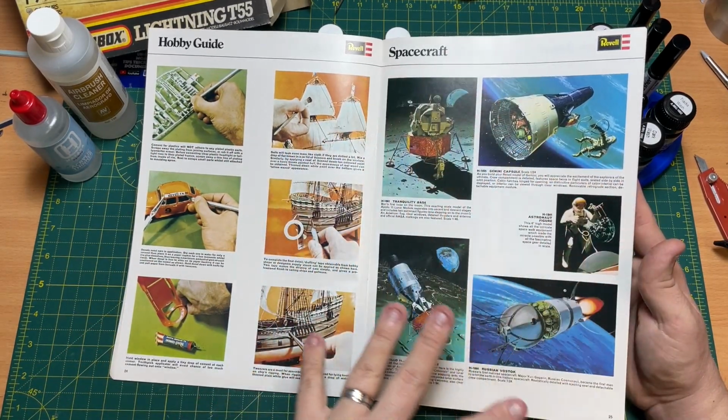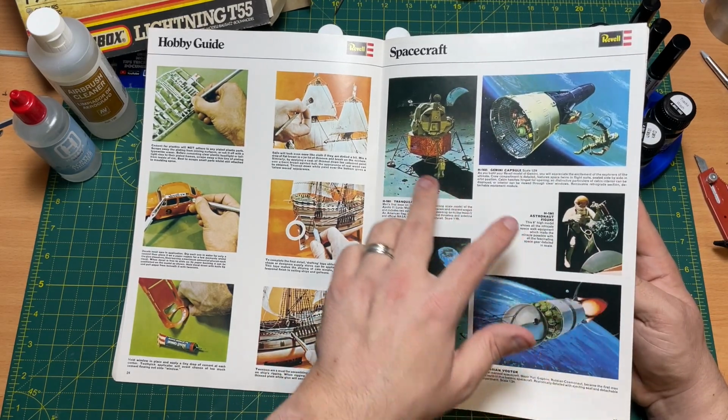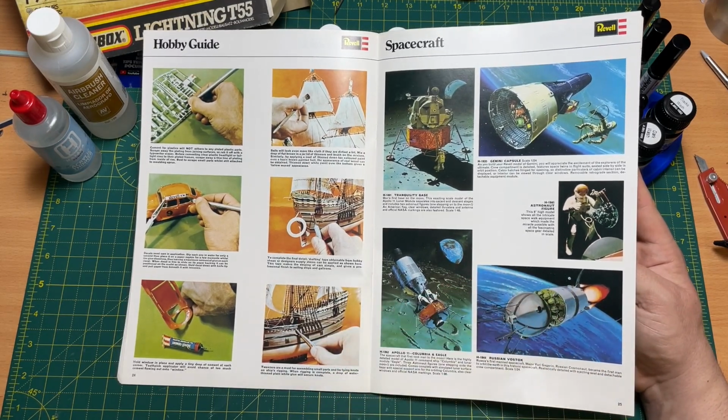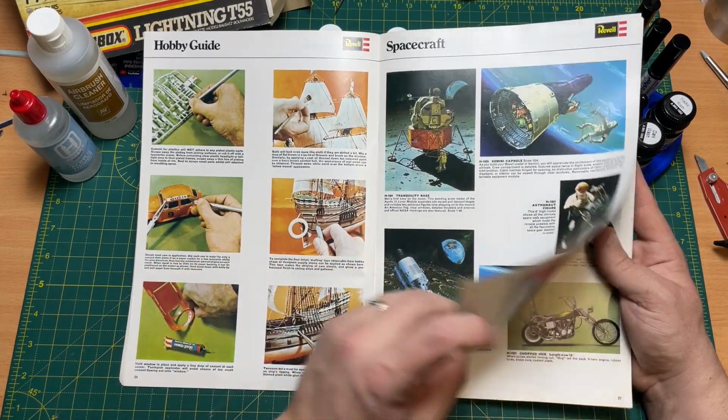There's their range of spacecraft, the Gemini capsule there, the Tranquility Base, and the Vostok. I wish somebody would do a new Vostok, or a Mir or something like that. It'd be really good, or even better, SpaceX.